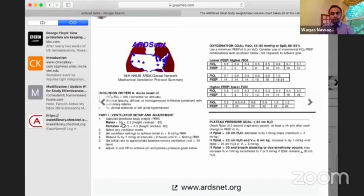Okay, and then on the right side, what you see is the PEEP and FiO2 table, with FiO2 of 0.3 going all the way to 1. There are two ways you can use it: you can use lower PEEP with higher FiO2, or higher PEEP with lower FiO2. Patients who have severe ARDS have very low compliance. Those patients usually require a higher PEEP, and then sometimes they require higher FiO2, sometimes lower.